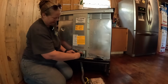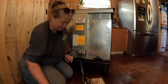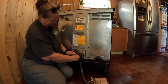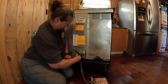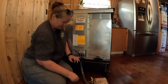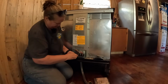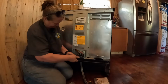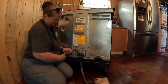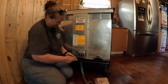Make sure that these are in the right place. And then you should be able to just slide those right on there into their individual slots. Just like that. And put these screws in. Here we go.